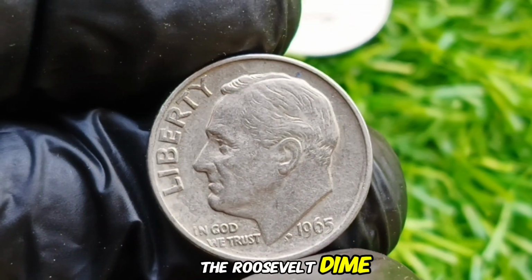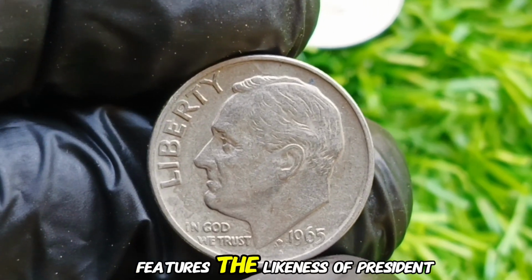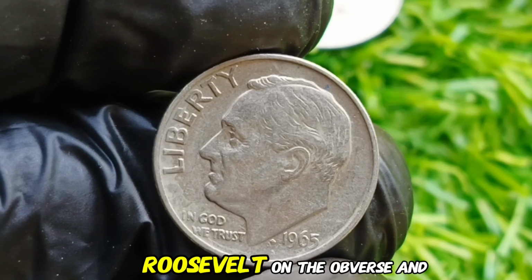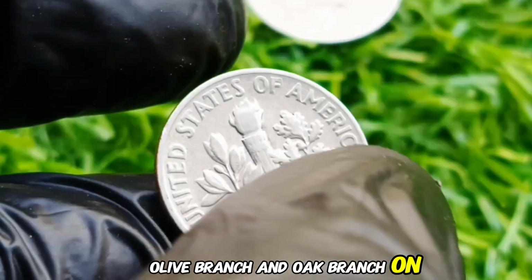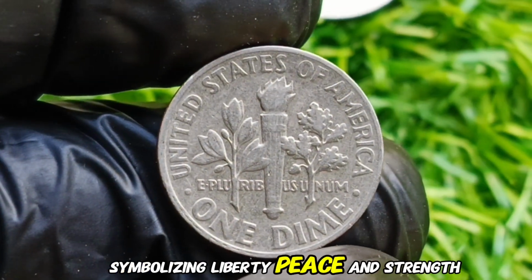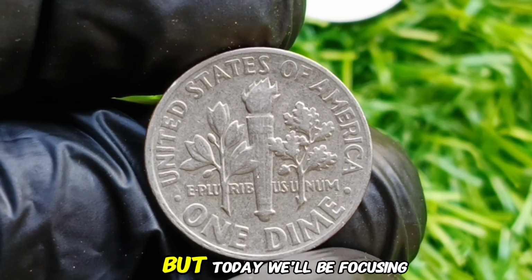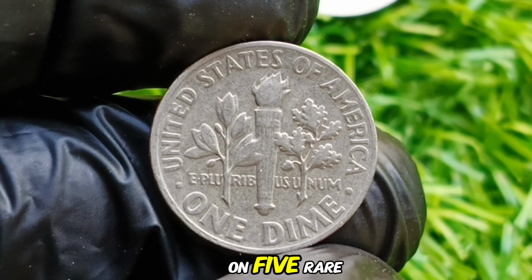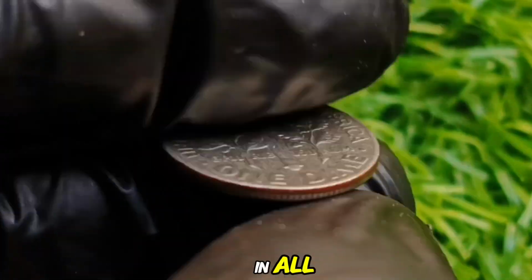The Roosevelt dime, minted by the United States since 1946, features the likeness of President Franklin D. Roosevelt on the obverse and a torch, olive branch, and oak branch on the reverse, symbolizing liberty, peace, and strength. The coin has a rich history, but today, we'll be focusing on 5 rare and valuable Roosevelt dimes that have left collectors and investors in awe.